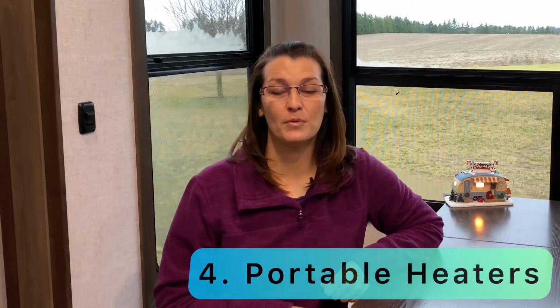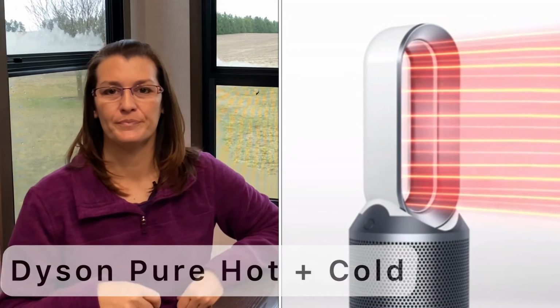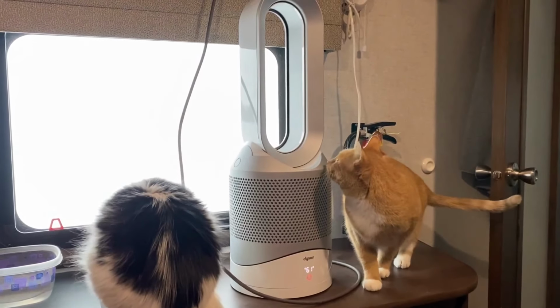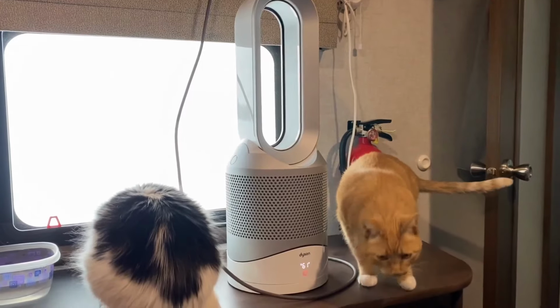Number 4 is portable electric heaters. Now I have a Dyson and I call it a heater fan because that's what it does, but I'll drop the real name down below. I absolutely love this because it's very safe for the cats. It's just air coming out. It's not hot. If it tips over, it automatically shuts off. But whatever you have, you can bring it room to room. So if I'm in the living room working, I can put it in there. If I'm in our office, I can put it over there.